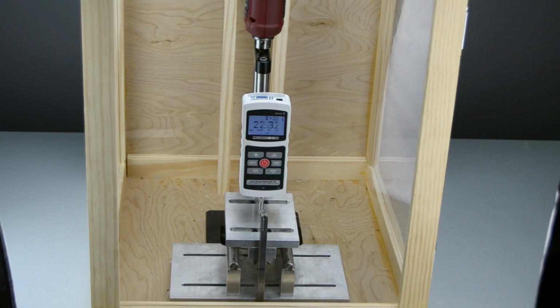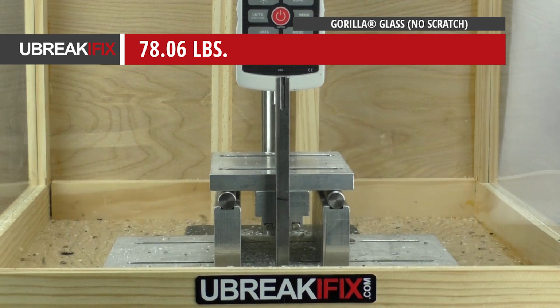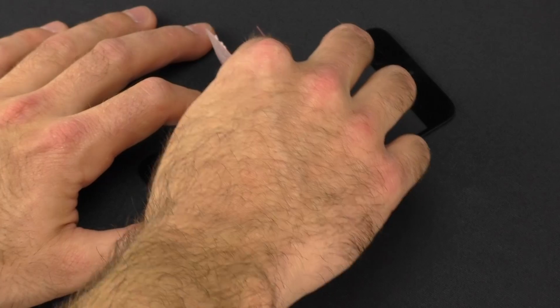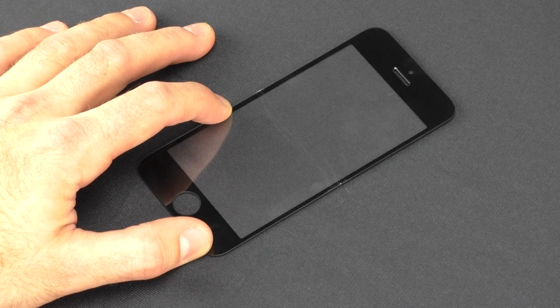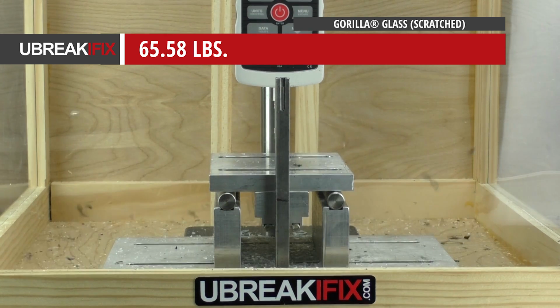Now, unscratched Gorilla Glass withstood 78.06 pounds in our 4-point bend fixture. That's a big improvement over standard window glass. However, where it really shines is in retained strength. The scratched piece of Gorilla Glass was weakened by only 17%. That's a huge improvement over the 83% of standard glass. Those small surface scratches we applied with the sandpaper significantly weaken the glass. They serve as stress concentrators, and the glass breaks way easier.